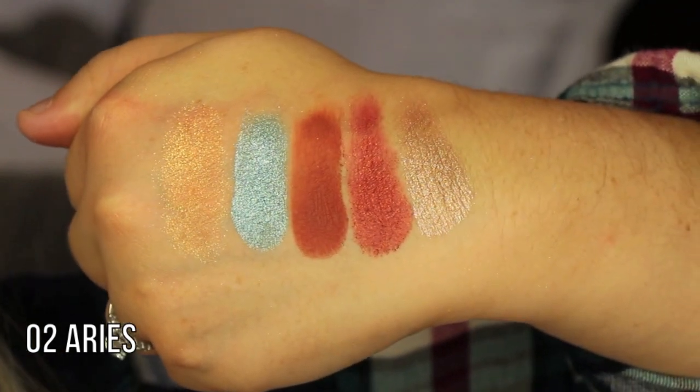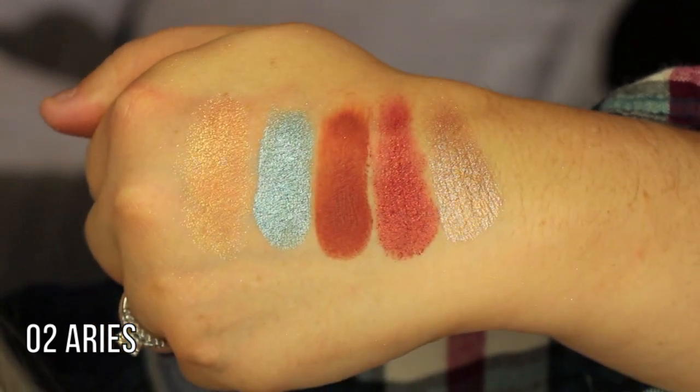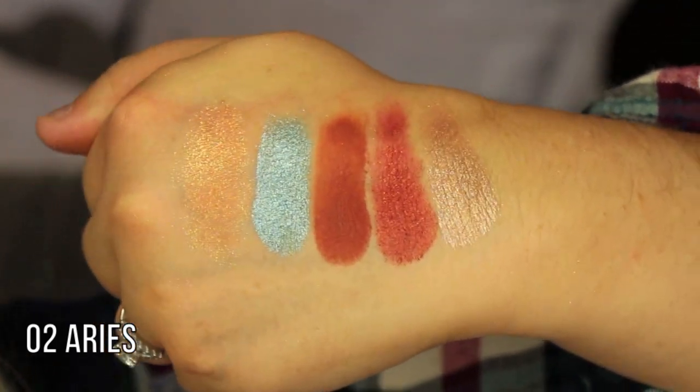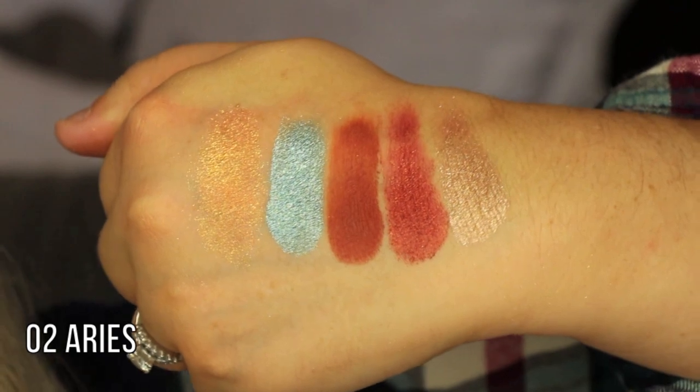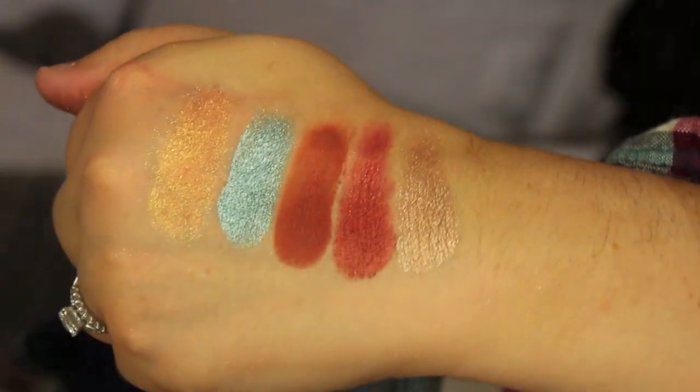However, it's so beautiful, and in all the pictures that I see from the collection, the looks that people are doing with it, I see that blue being used and I'm like, oh, that's so beautiful. I just don't feel like I could pull it off, but it's such a pretty color. All right, well, let's go ahead and play with some of these.